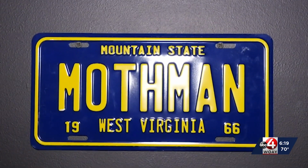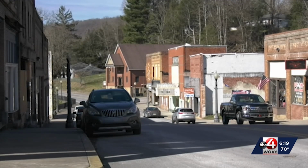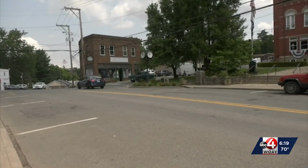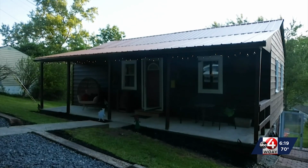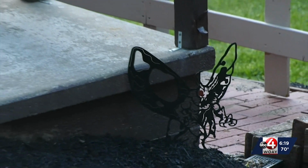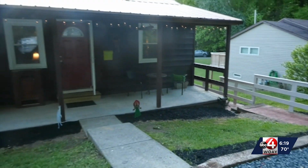The legend of Mothman has been circling West Virginia since the 60s, and the legend continues to grow in Fayetteville with a unique attraction. What looks like a normal ranch-style home from the outside has a lot going on the inside. This home is actually a brand new Airbnb and one of 3 themed Airbnbs Fayette County locals own. So this is Mothman themed, and so it's got a very unique vibe. It's dark maximalist, so there's stuff everywhere, and it's all based on the theme.